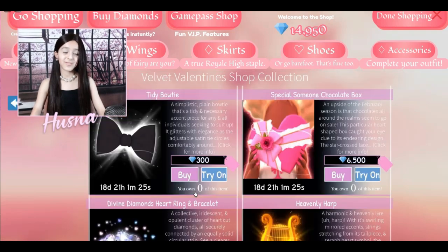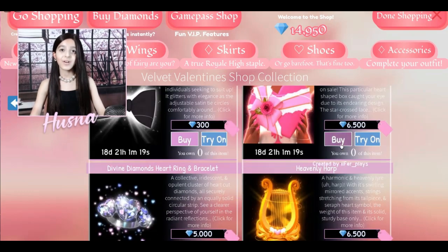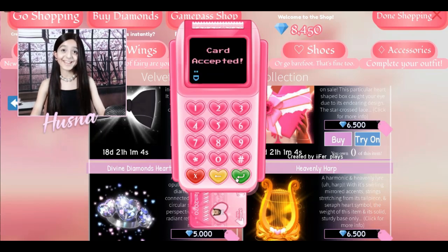Now I have to go back to the Velvet Valentine's Day shop. Ooh, I can buy this, but this is for men. I want this. This is so pretty. It's the cutest thing I found. Oh, I also want this. Which one should I buy? I'm so confused. Let's see how many diamonds I'm going to have left. Wait, I can get both. I just noticed that I can get both. Yes, I can! I'm so excited.